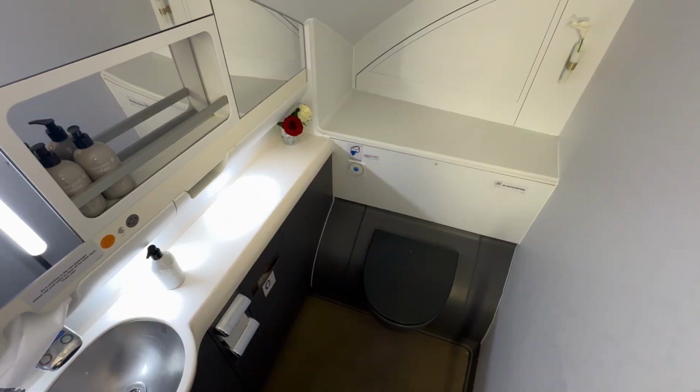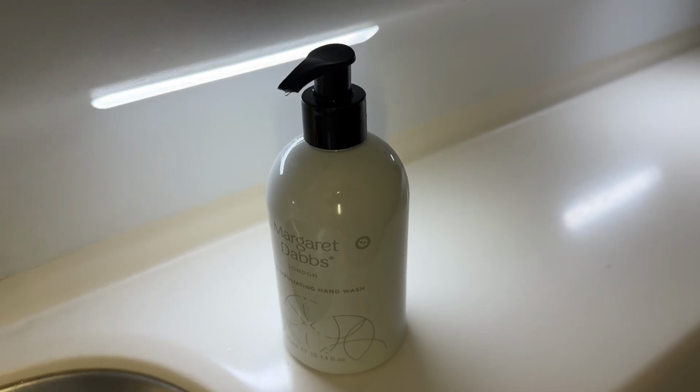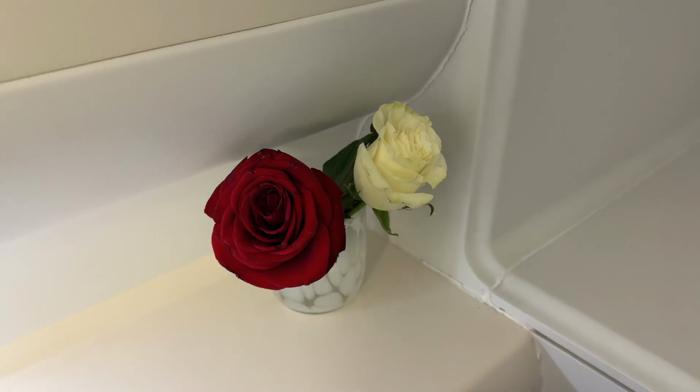It was fairly spacious. Margaret Dabb's toiletries were provided. There were also some flowers.